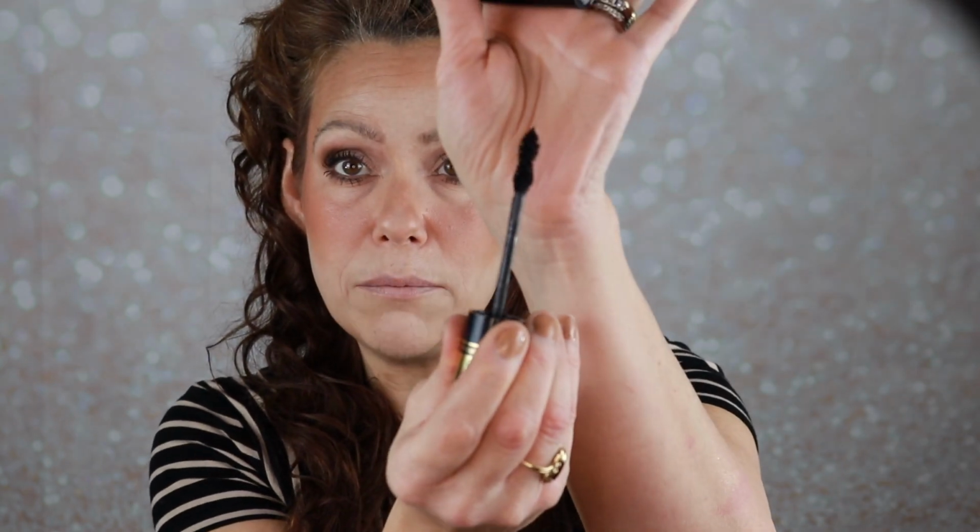It is a slightly larger wand, so you want to be careful going in. I did poke my eye. I just haven't had it in a while, so I'm not used to it. But I know this was the first time I've used it opening out of the package, and it's just gonna get better.